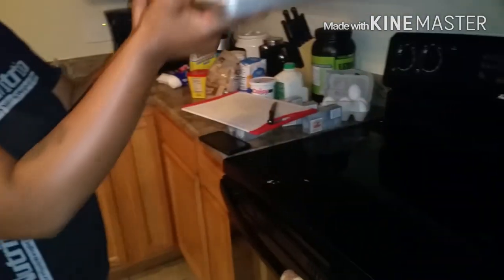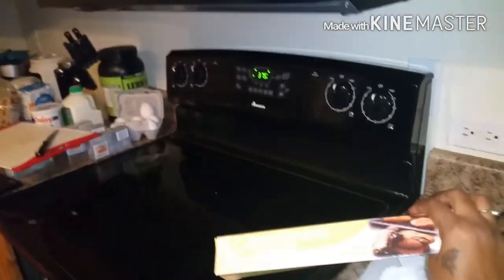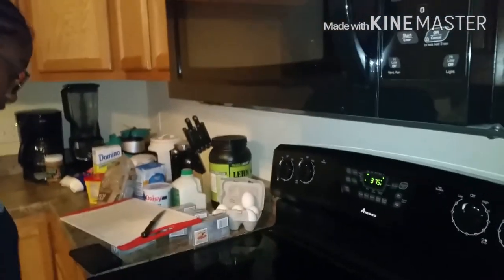So you want to put it on something, like a good cookie sheet or something like that. Parchment paper at the dollar store. Then you just pop this in. I'm not going to give you a time frame because I don't fucking know. You just put it in until it browns. Once it browns, you take it out. All right. And then, if y'all need a good oven cleaner, Dollar Tree.